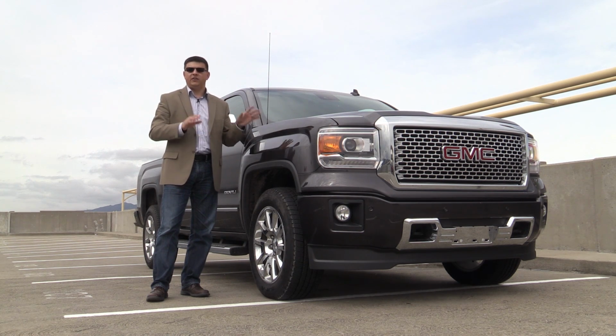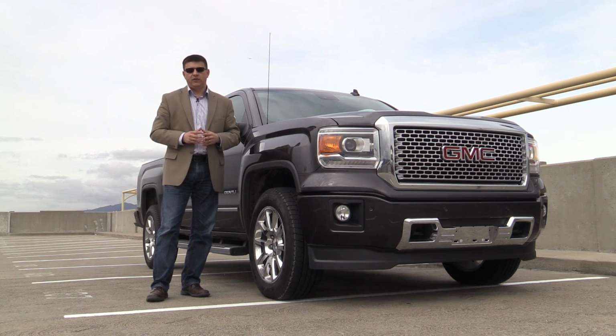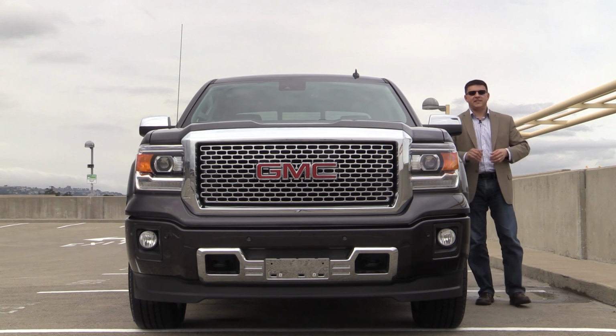I am going to comment on a few things where it's applicable, but on the whole, I'm going to save most of those Ford references for the Ford F-150 review when we can get our hands on one. Ford hasn't exactly said when that will be, but I expect it to be somewhere in the middle of this 2014 calendar year.